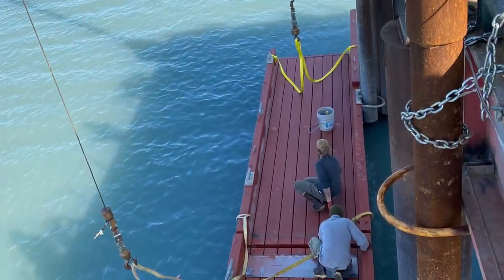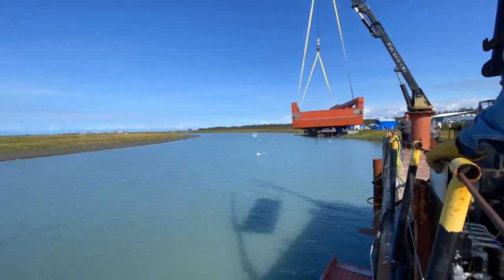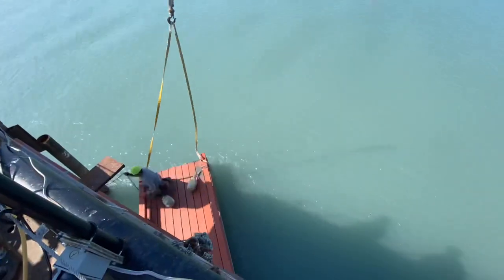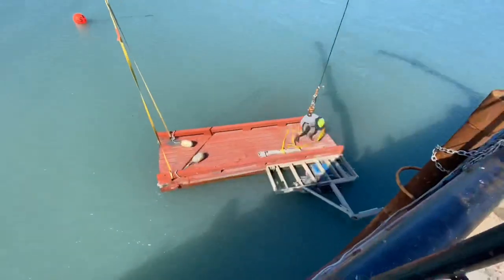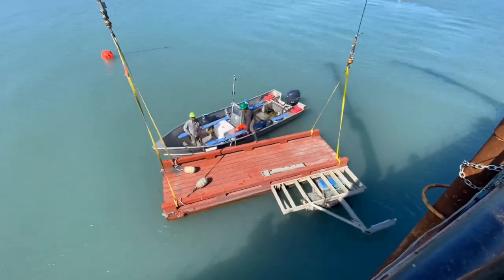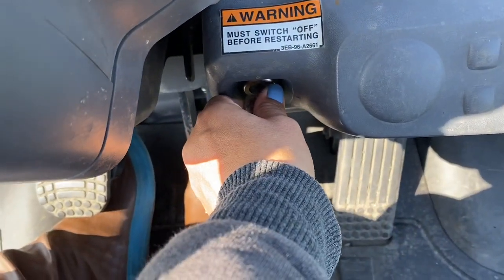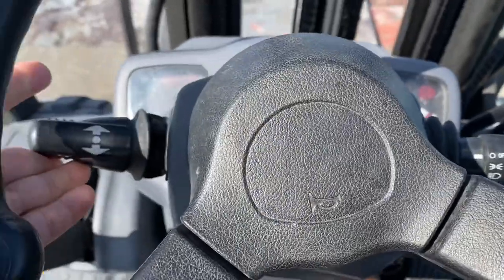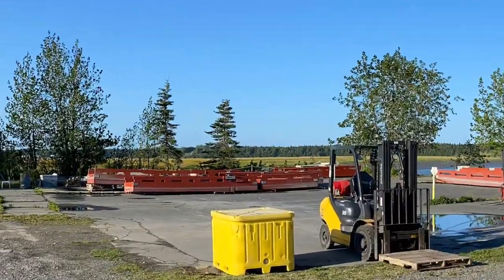Because the dock can't survive winter in the river, we actually have to disassemble the whole entire dock and bring it up onto shore before we pack up for the season. So that's what we're doing here. We're breaking apart all the pieces, lifting it up by the cranes, and then taking the forklifts to go put it over in storage at our site. And there it is, all loaded onto the shore.